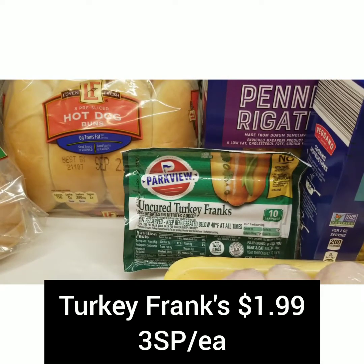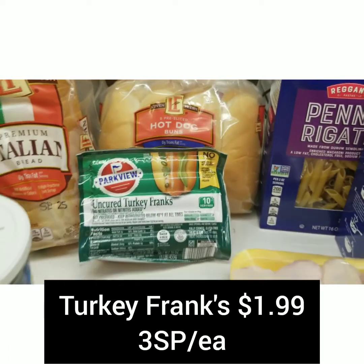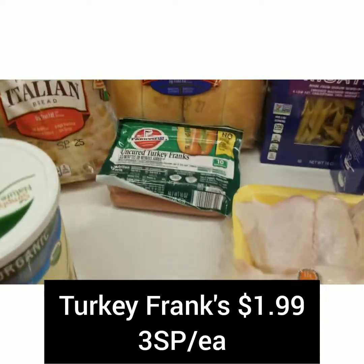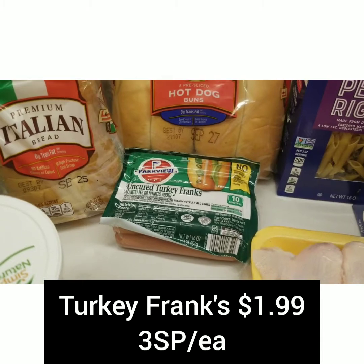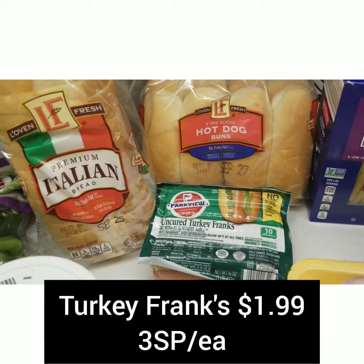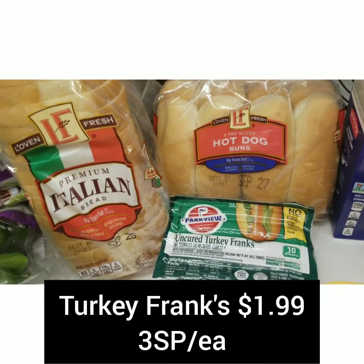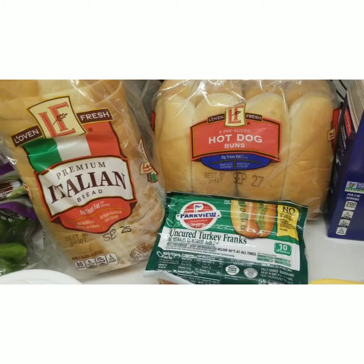The uncured turkey franks are for the kids for tonight. They do not prefer the chicken sausage that we are having. And so I find this is a nice alternative where it is not a whole bunch of unnamed meats. It's not even beef, it's just turkey, and there's no nitrates or nitrites.